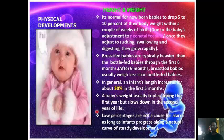Now, let's have the physical development of infants and toddlers. Let's proceed to the height and weight. It's normal for newborn babies to drop 5 to 10% of their body weight within a couple of weeks of birth. It is due to the baby's adjustment to neonatal feeding. Once they adjust to sucking, swallowing, and digesting, they grow rapidly.